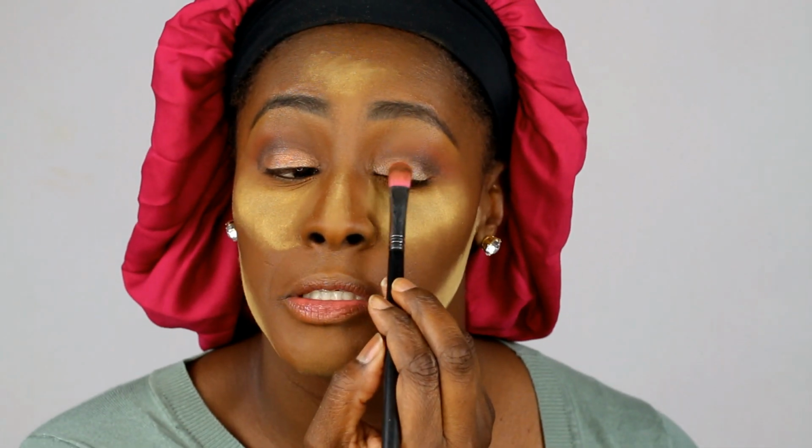Shop your stash, guys. Don't run out there and just go look for new makeup for the holidays. Shop what you have. You might actually surprise yourself.